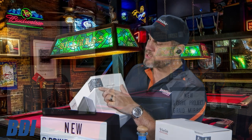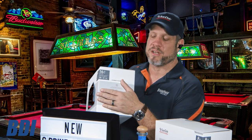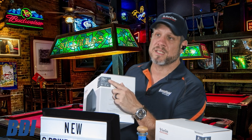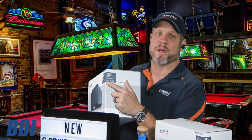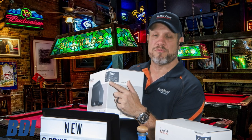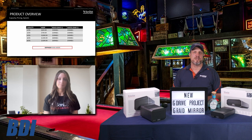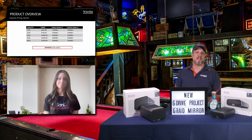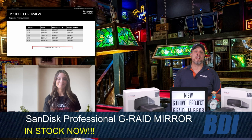And I want to point out what you were saying on the box too. For our dealers to know, you'll see that I have a 16 terabyte G-RAID mirror here. And where it says it's a 16 terabyte drive, it says the default configuration is in RAID 1 at 8 terabytes of storage. So it is clearly presented on the box itself. You get customers that walk into your storefront, you bring it out, you talk to them at a trade show, all that information is clearly presented on the box itself, and it really allows them to make the decision of what they need for the workflow and determine how large of a G-RAID mirror they need.